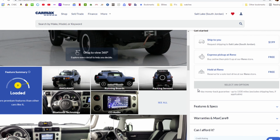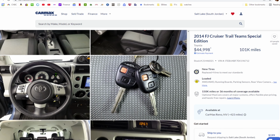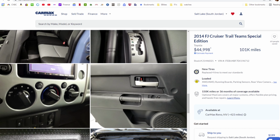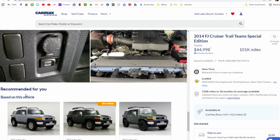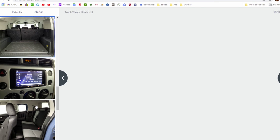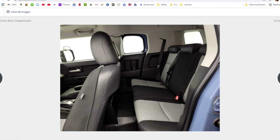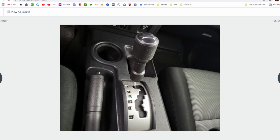This is located in Reno, Nevada. Running boards, parking sensors, Bluetooth, CD audio, automatic. I'm guessing because of the age, it's going to have crawl control and the millennial crawl control. I think I saw a picture of that. There you go. The back, all that there looks pretty clean. No scuffs on there. This thing was not used. Even for 100,000 miles, this thing cleaned up pretty good as far as scratches on there.